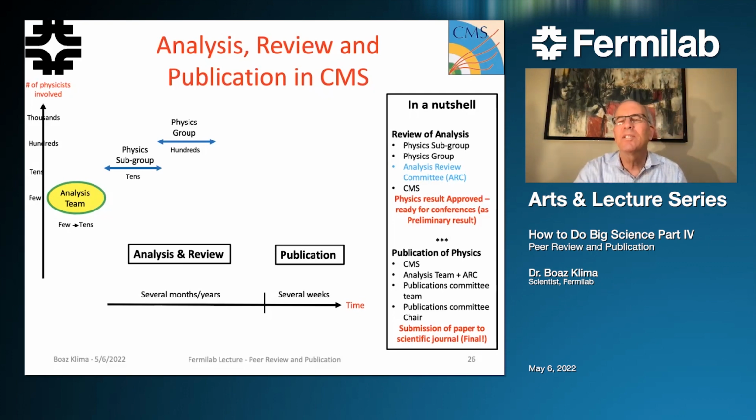This analysis is now being debated in the physics group until the leaders of the physics group feel that it has matured to a level where it's correct and well explained in a note accompanying it. At that point, they call what we call a pre-approval meeting.